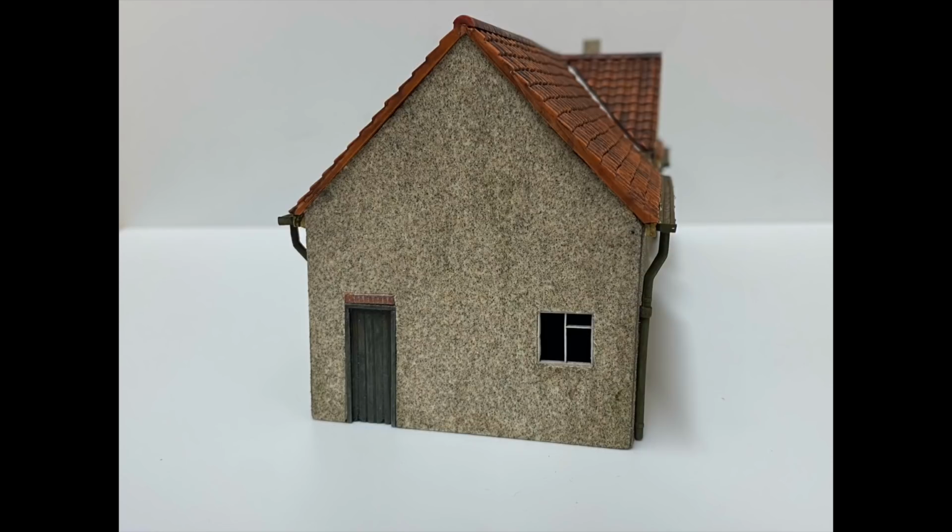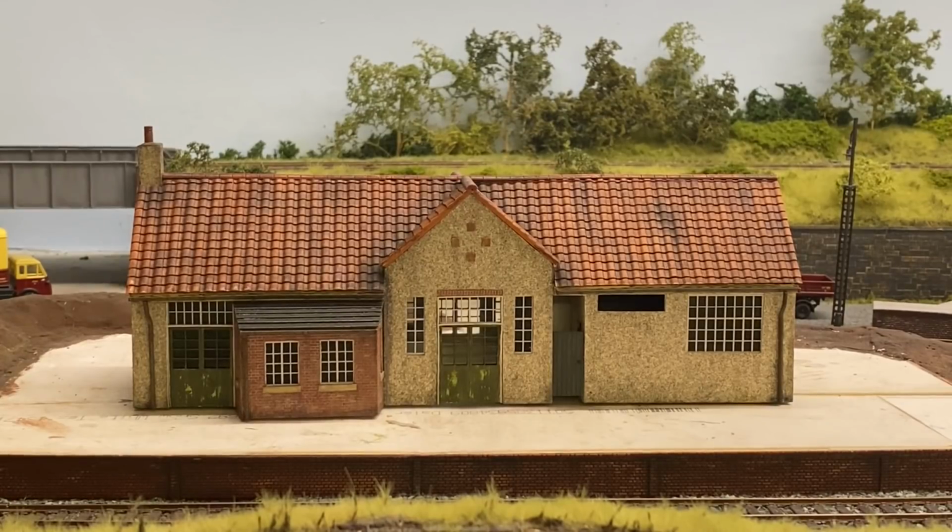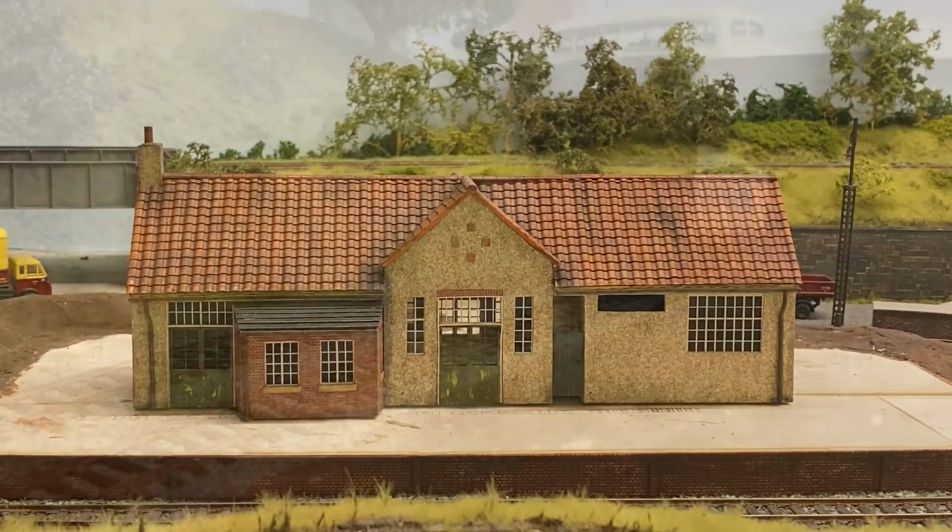Now, as I say, I didn't do a video on the build of this, but I did a progress record of the thing as I went on, and those photographs were posted on Facebook. So if you are interested in seeing a little bit of a blow-by-blow account of the build, albeit in picture format, go over to the Galgormhall Model Railway Facebook page and you'll be able to find it there.